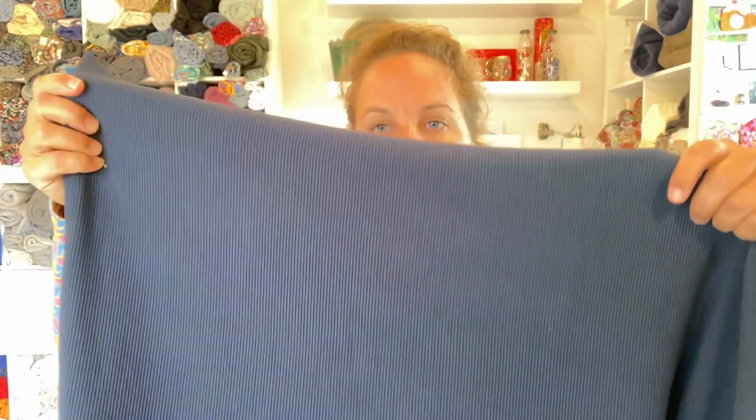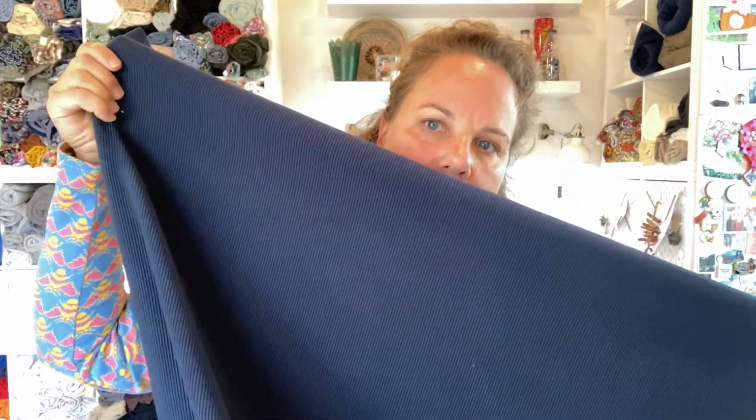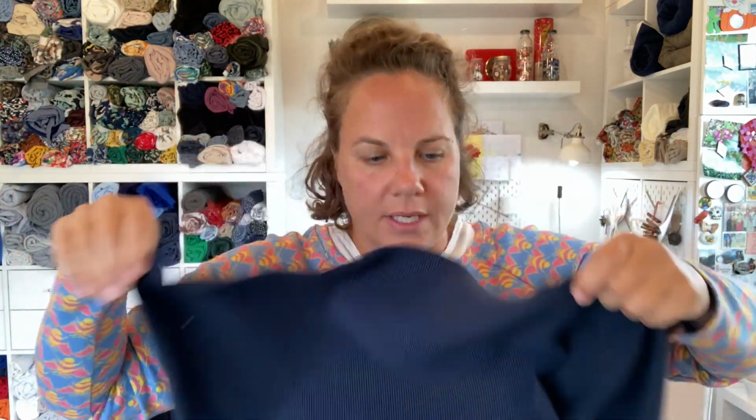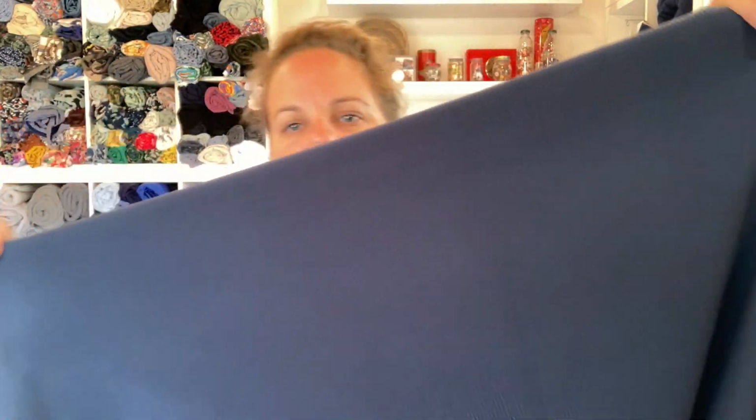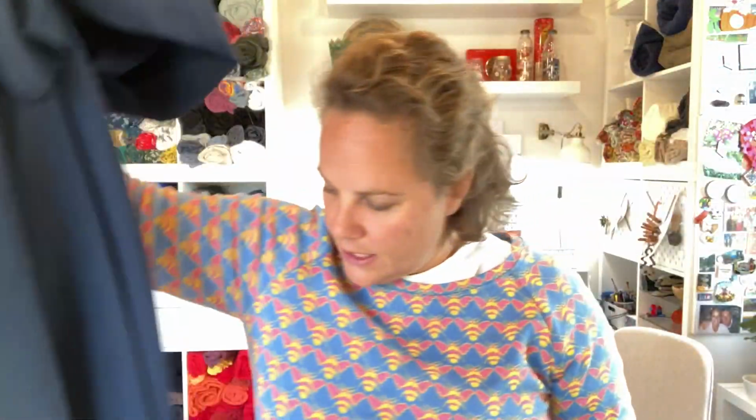Last few here, I've got what they call an Ottoman rib jersey, which is this. This is a navy blue, and I thought I'd make some sort of turtleneck out of this because I thought it was quite pretty. This was more expensive. This was $8.95 per meter, and I got 1.6 meters because I've never sewn with this, and I thought it would be fun to give it a try. So it's got a pretty stripe, nice navy blue, and yeah, I will be making a turtleneck.